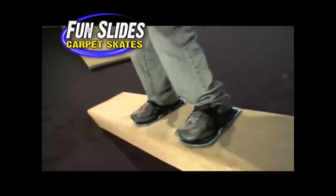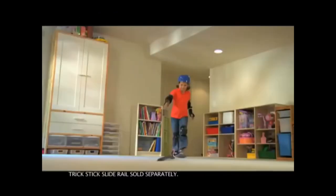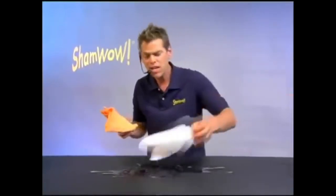Now, wherever there's carpet. Because even Billy could make fun slide plastic shoes look exciting. Maybe not as exciting as a towel, though. Hi, it's Vince with ShamWow. You'll be saying wow every time you use this towel. It's like a chamois, it's like a towel, it's like a sponge. But let's get started. Billy Mays, take it away.